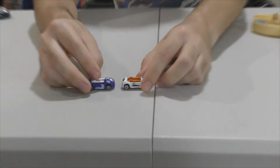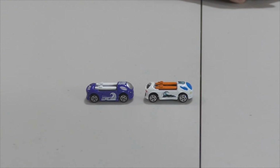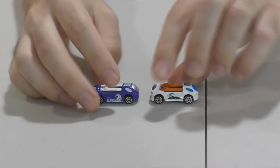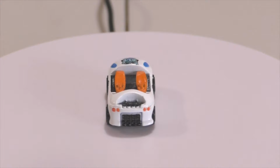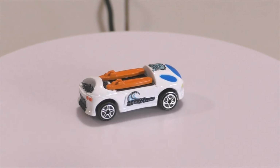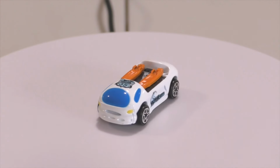And here it is in comparison with the normal blue one. They're basically the same. It's just kind of inverted colors. And I think the graphics are a little smaller on the white one. Yeah, so it's got a white body, painted blue windows, the PR5 style wheels, metal base, yellow headlights, red taillights.